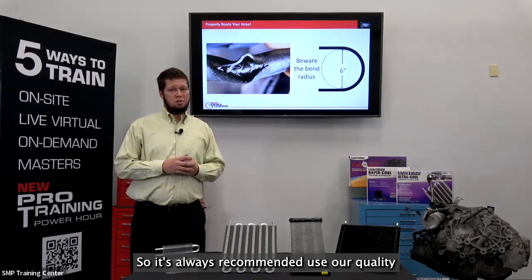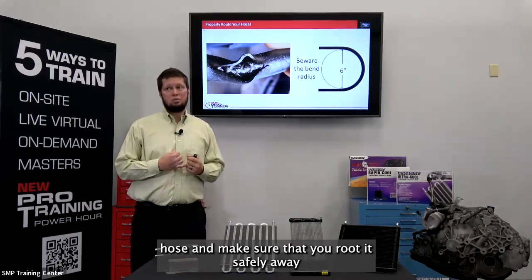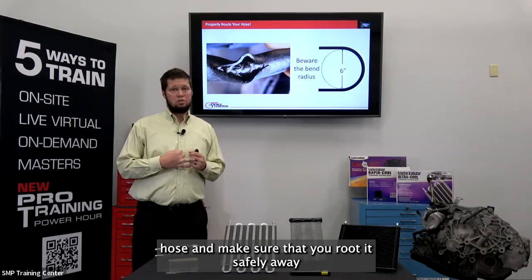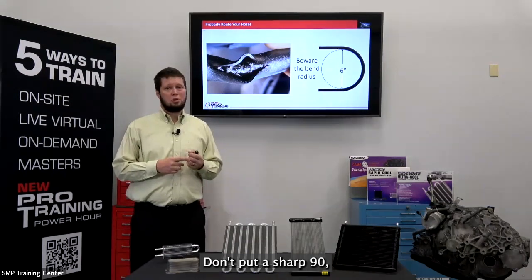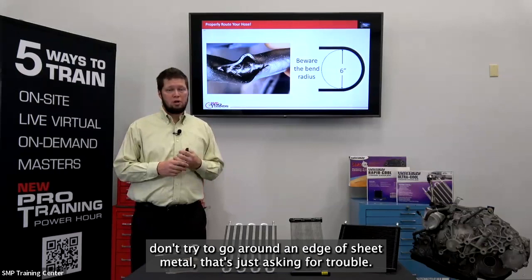So it's always recommended, use our quality hose and make sure that you route it safely away from hot or moving parts and do smooth flowing bends. Don't put a sharp 90. Don't try to go around an edge of sheet metal. That's just asking for trouble.